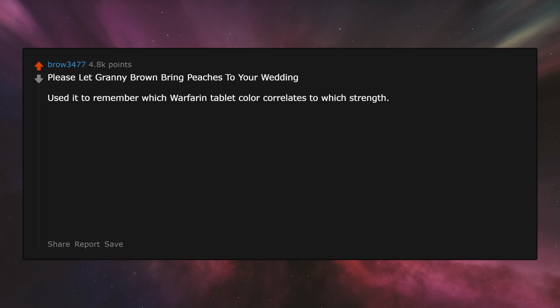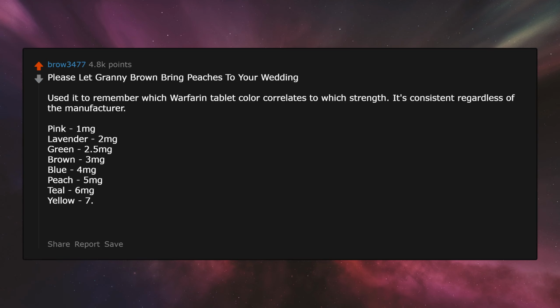Used it to remember which warfarin tablet color correlates to which strength. It's consistent regardless of the manufacturer. Pink 1 mg, lavender 2 mg, green 2.5 mg, brown 3 mg, blue 4 mg, peach 5 mg, teal 6 mg, yellow 7.5 mg, white 10 mg. Edit: This applies to manufacturers used in the US.